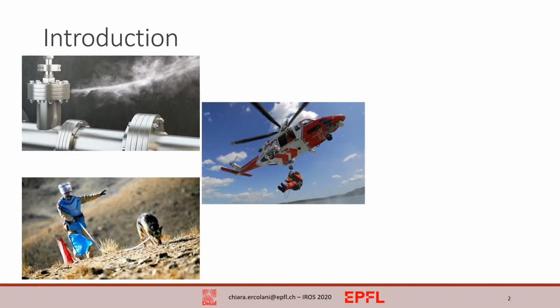When gas leaks occur, for example in warehouses, environmental emergencies, or search and rescue operations, it is very important to be able to locate the source of the gas leak in order to take fast and effective countermeasures. This operation is usually done using animals, but this puts their lives and the life of the human operator in danger, and it is also very costly.